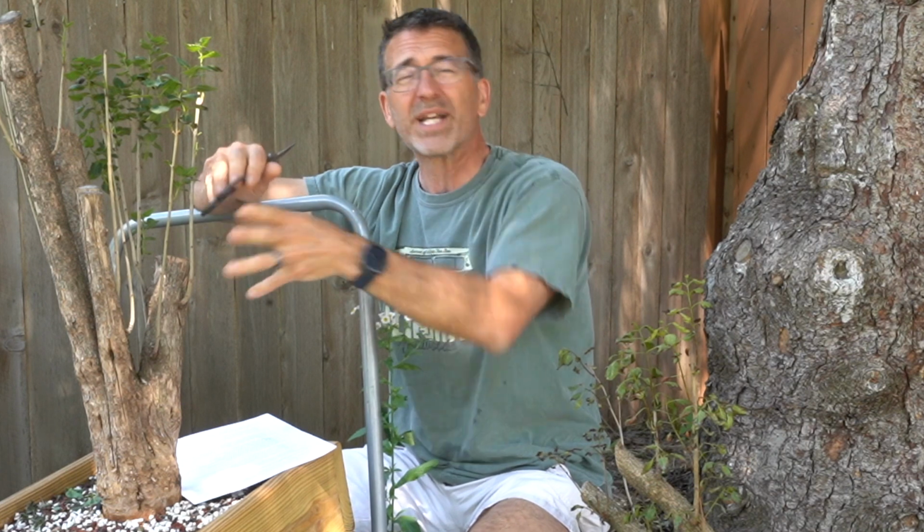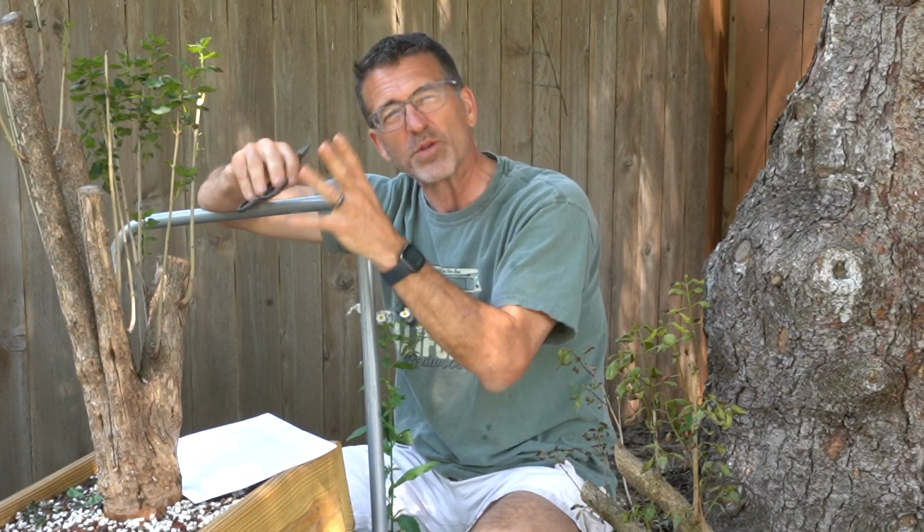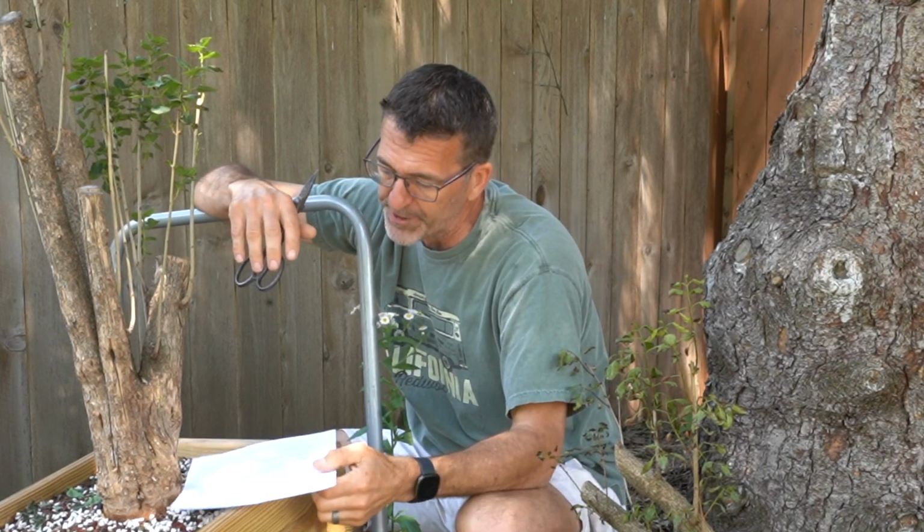So we want to prune to kind of open up the tree a little bit more and maybe not have it quite so saturated with leaves. And that's really all they recommend.